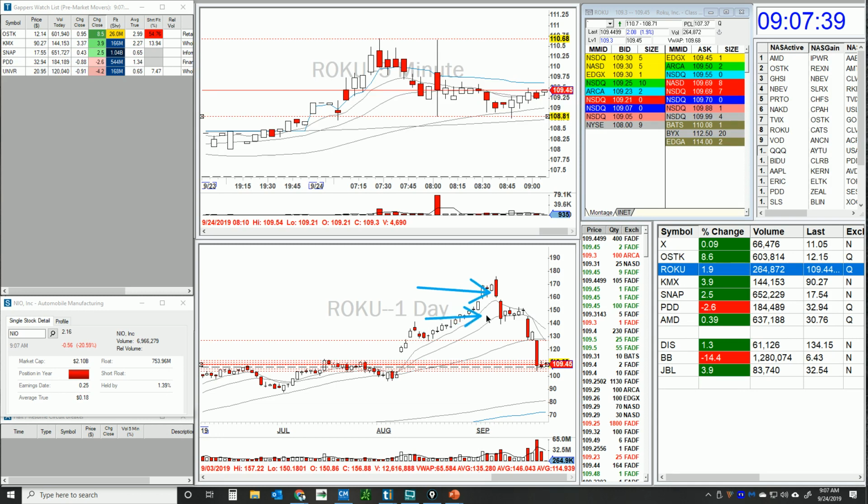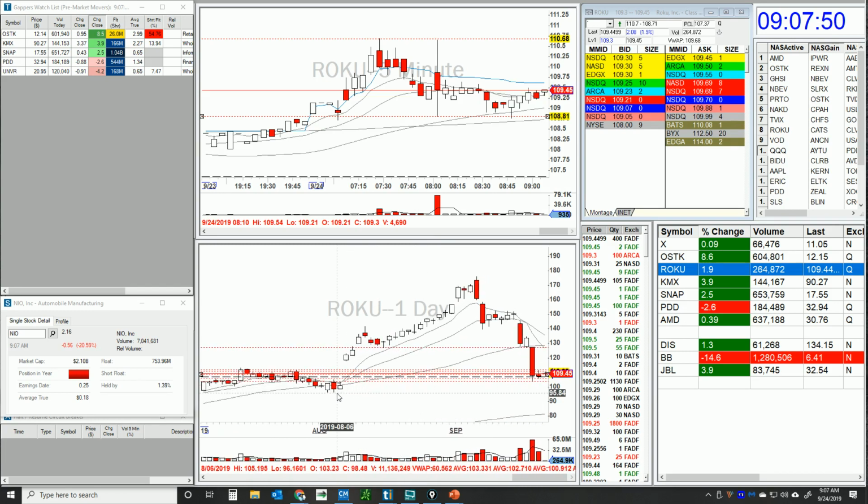look at the drops we've been getting on Roku. I mean, look at these candles; they're massive. So again, I think we dropped about $20 on this day, or 30, whatever it was, 27. So let's be prepared. Below that, we do have this nice level here at 96.